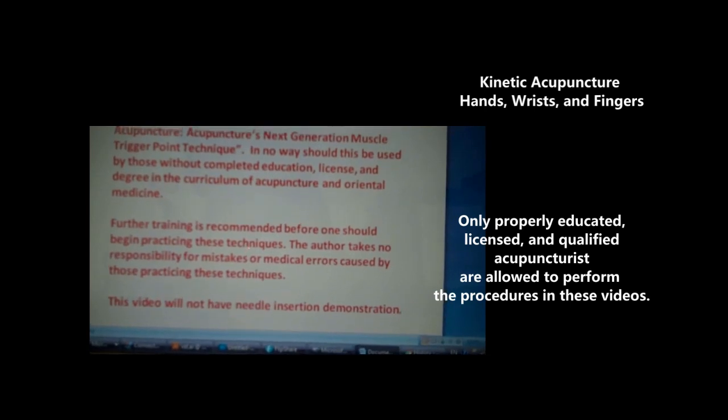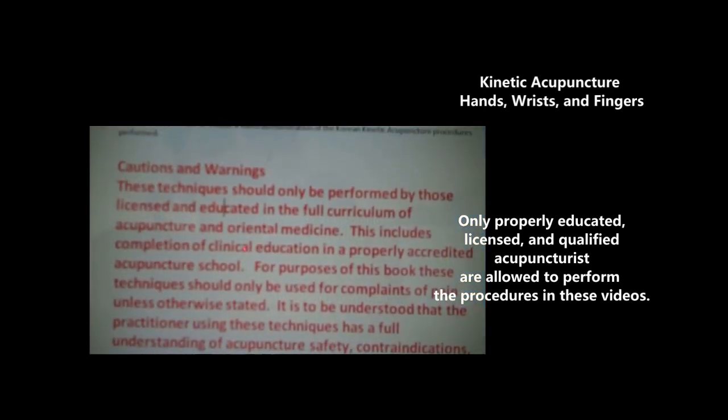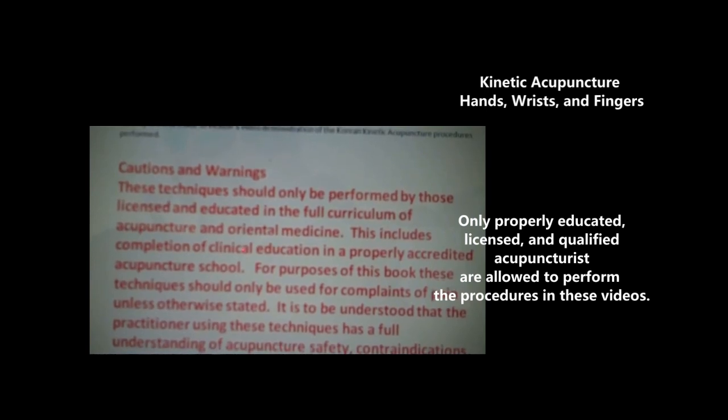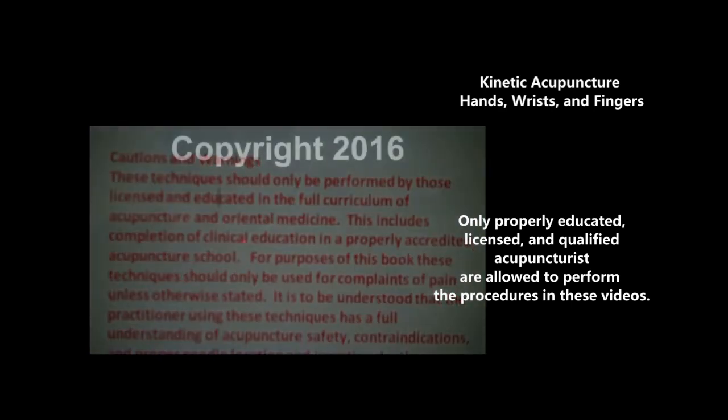This video will not have needle insertion demonstration. For purposes of this book, these techniques should only be used for complaints of pain unless otherwise stated. It is to be understood that the practitioner using these techniques has a full understanding of acupuncture safety, contraindications, and proper needle location and insertion depth.